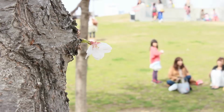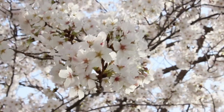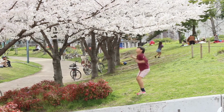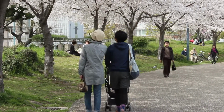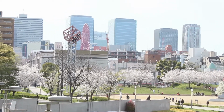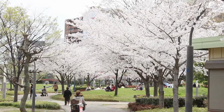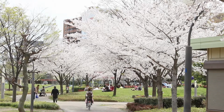In this park, situated next to the colorfully designed Kids Plaza Osaka building, you can relax and calmly contemplate the cherry blossoms. The park is always lively with children, families, and seniors taking walks. Not to worry, it is not difficult to find a spot to view cherry blossoms since the park is quite spacious.